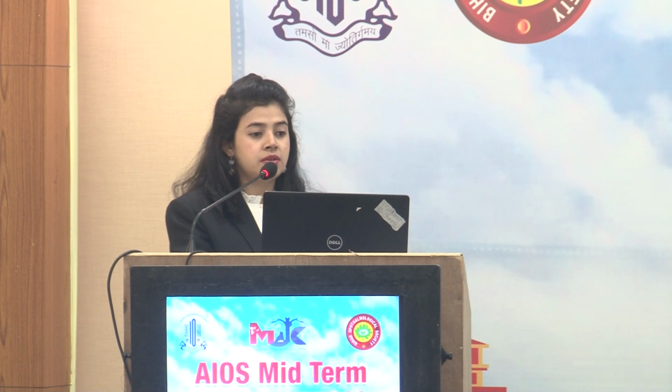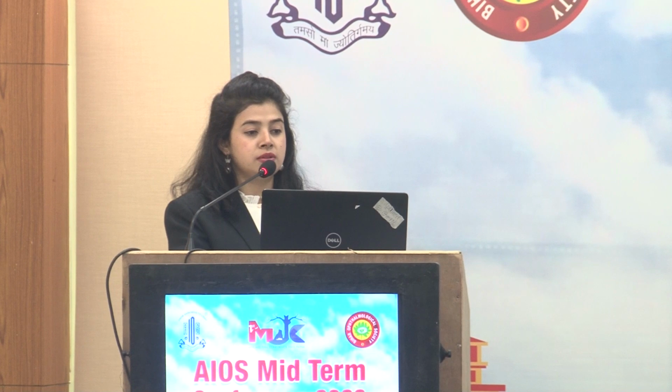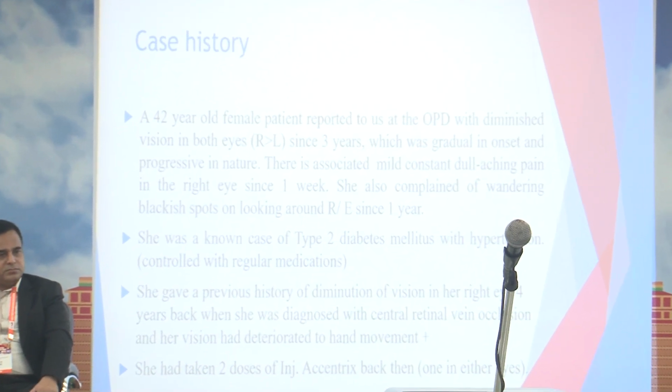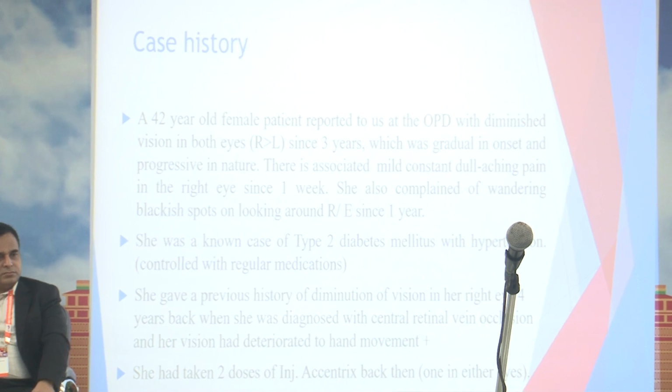So this was a case history of a 42-year-old female patient who reported to us at the OPD with diminished vision in both eyes, right eye more than the left eye, since 3 years, which was gradual in onset and progressive in nature. There is also associated mild constant dull aching pain in the right eye since 1 week. She has also been complaining of wandering blackish spots on looking around in her right eye since 1 year.